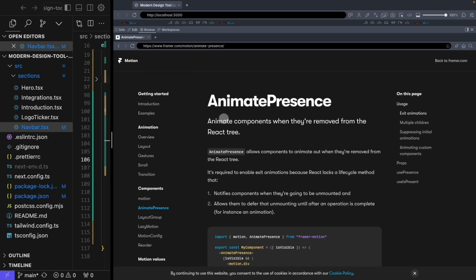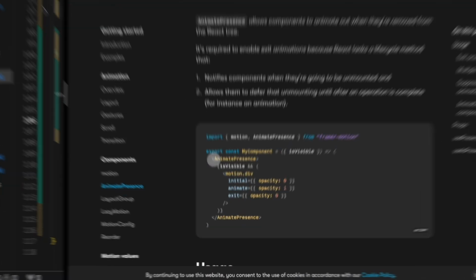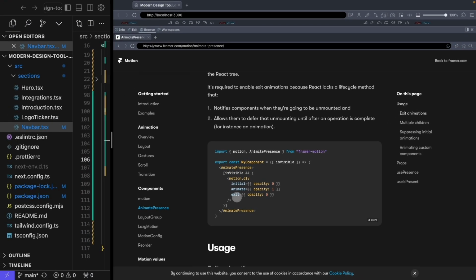So as you can see, if you want to animate components as they're added or removed from the React tree, we can wrap them in this AnimatePresence component. And then we can make sure that our interior ones are motion components, and then we can use them to animate them from an initial state to an animated state and then to an exit state. So that gives us the ability to fully control the life cycle of a component that we're animating as we're mounting it and unmounting it, essentially.